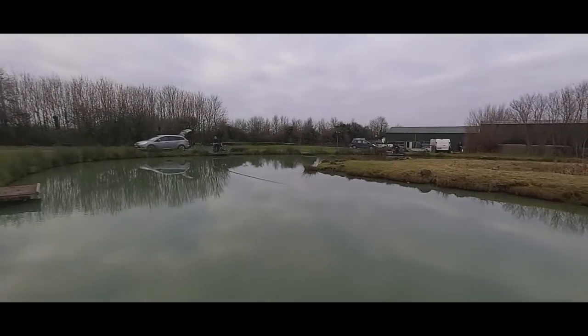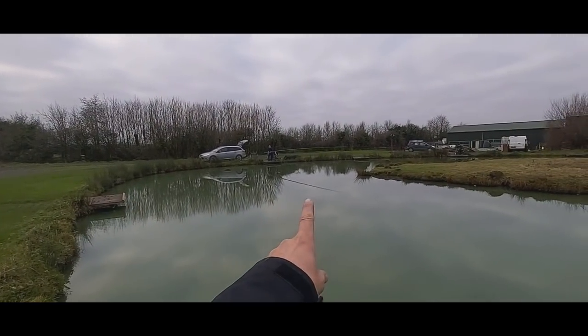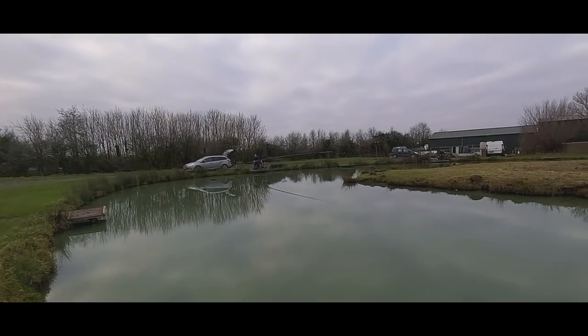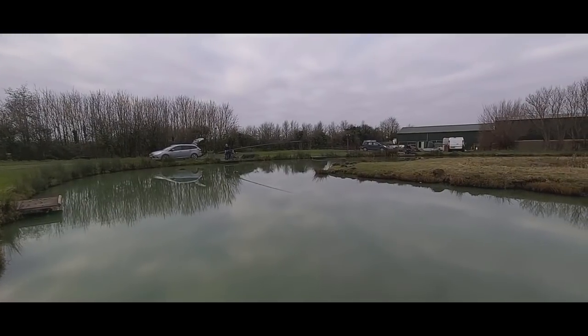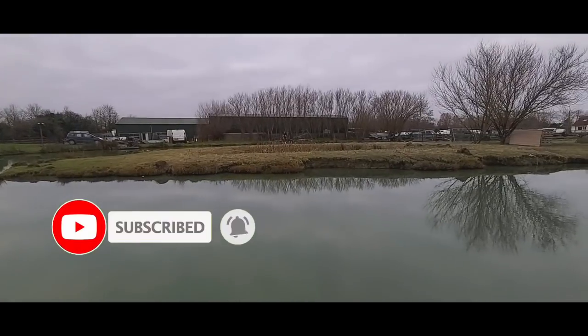I've then plumbed up to my left, because I've got nobody on this peg, so I've plumbed up just in front of that peg, in the white water there where I can see the float. That's going to be like a pellety silvers line where I'm going to put my crushed expander. If you've seen the video previous to this one, you'll know what I mean. If not, watch the video previous to this one.